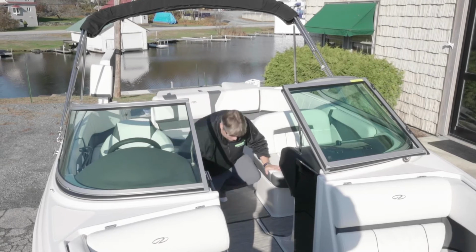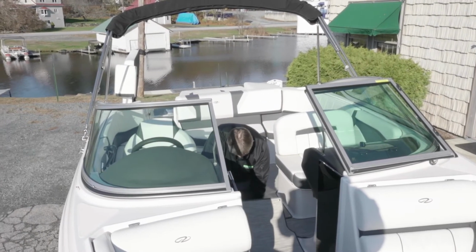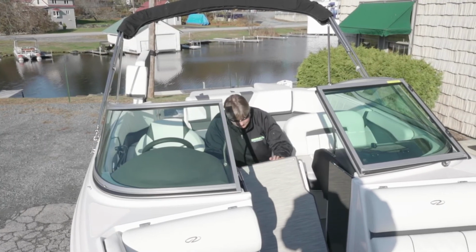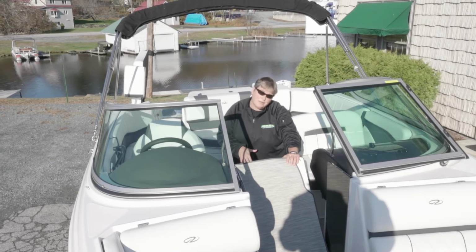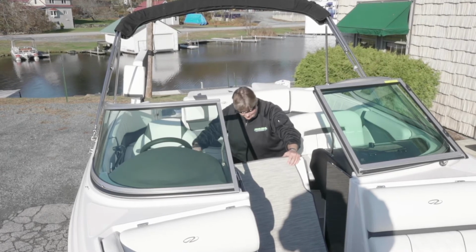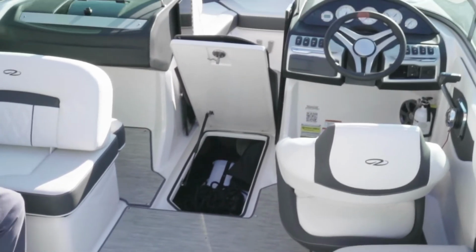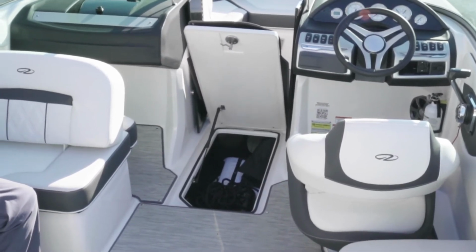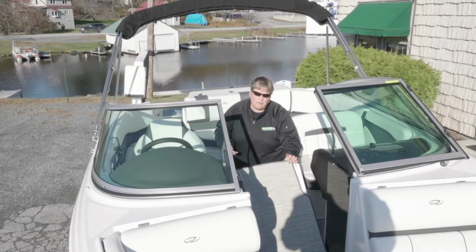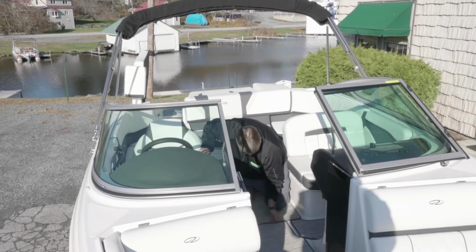Continuing to move to the center of the boat, tons and tons of storage in here. You could put a 6-foot person in here, or a small kid if you wanted to. No, all kidding aside, you could put your skis in here, you could put your wakeboard in here. Right now there's bumpers, there's a throw cushion and stuff like that. So again, plenty of room to keep it out of the cockpit. All the stuff that you want to be able to store, there's plenty of storage.